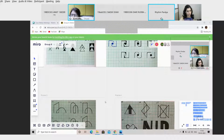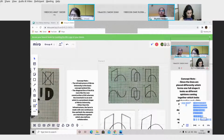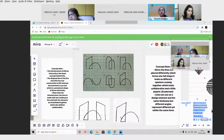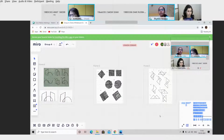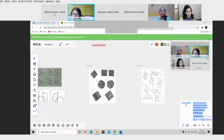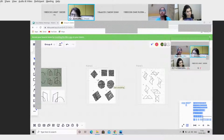Yes, ma'am, Rhythm here. So, this was the form which I explored before, and then ma'am selected this one yesterday. And then these are the new sheets which I explored yesterday. So the first one is the parent form, and the rest of them are the ones which I explored. Which one do you want to go ahead with? Ma'am, I like the parent form in both of them.